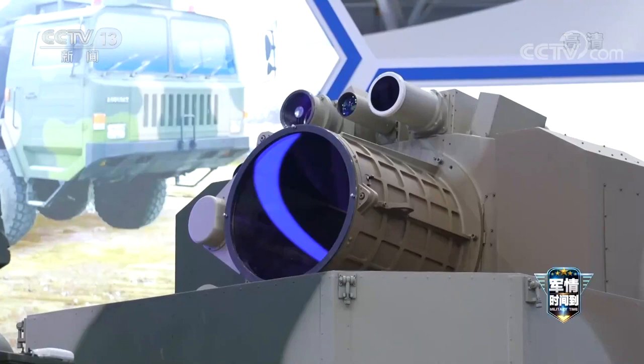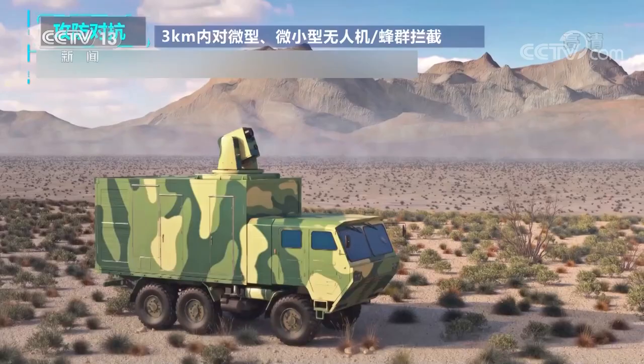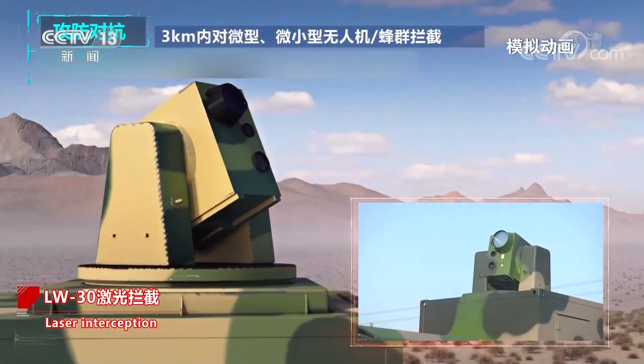Is that a laser head? It's the big one. The small ones on top are for aiming. How far can the laser beam hit? Currently, it can only strike drones at visual distance. That is about 3 to 5 kilometers. But it strikes at the speed of light.